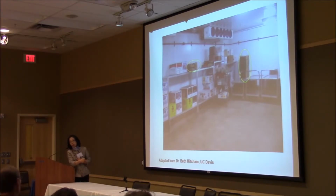So make sure when you have thermocouples in your cold room, you have them at different spots, so you get a more uniform reading and you put your product in more uniform cold areas.